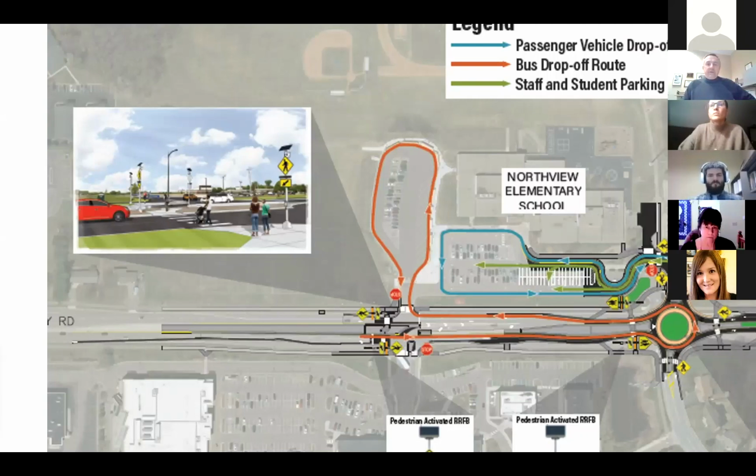There's no concern about backup to the light there with that change? No, I wouldn't be concerned about it backing up to the light itself. We needed to separate out the merge condition from the light, and we've modeled that to show, and it's confirmed, that we do have enough space for the merge to happen without backing up into the light, and then that separation occurs from the through lane, going into that right turn lane. So we don't have a concern about back up to the light. Okay. Thank you.